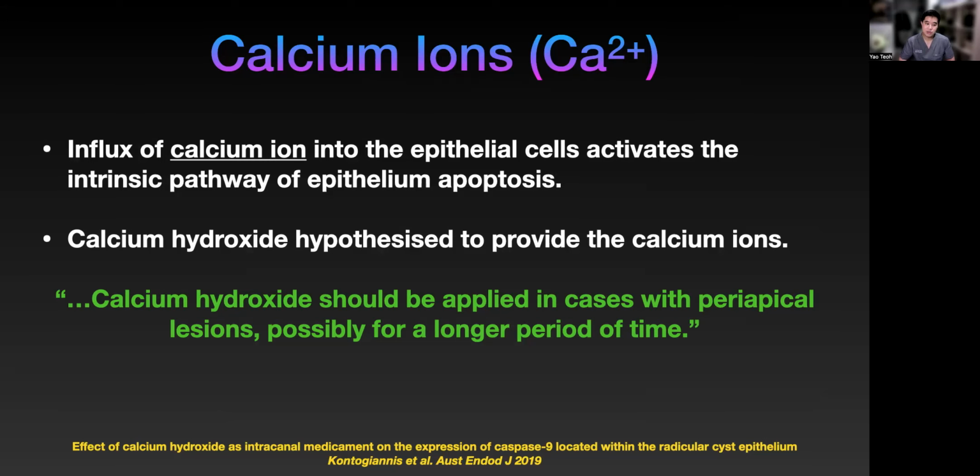So in cases with large periapical lesions, again, we don't know if they're cystic because you have to do a histology test in order to determine if something is cystic. It wouldn't hurt to actually provide calcium hydroxide into large lesions for a lengthy period of time.